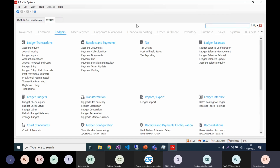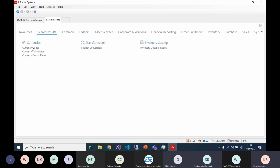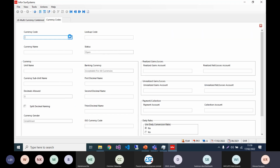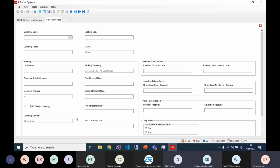To set up these rates, we have the currency. First, to set up the currency codes, like mine, I've just set up a few. You'll be able to set up an unlimited number of currencies. And then you set up the exchange rates.